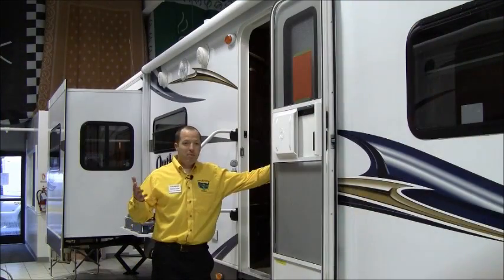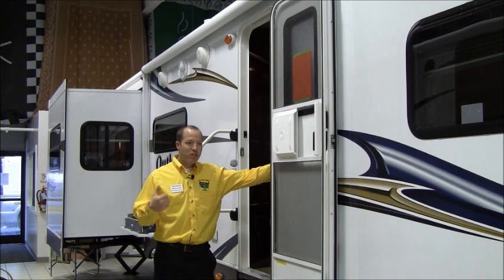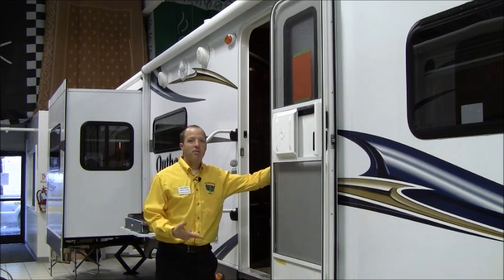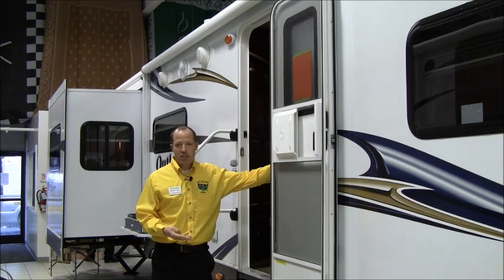So as we wrap this thing up, as you guys can tell, walkthrough's number 1, really important, not only for safety of your trailer, but how to maintain it, how to keep it looking new for a long time, and just enjoyment in general.